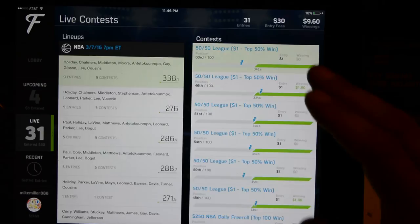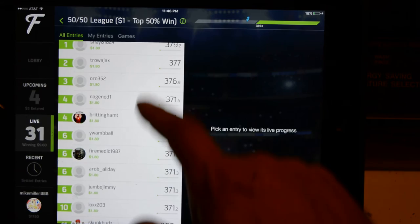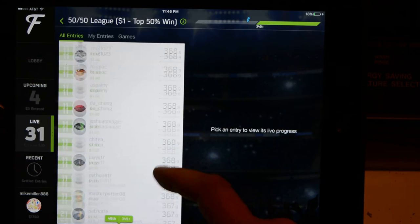The ones that are entered at the very end with someone that has an optimized lineup that someone gave to him, a 368. Let's look at that one. Look at how they're like in a single entry contest. They're all the same, different scores really, different names. 368.9. You got 11 entries, and this is a 100 entry contest. It fills the screen. 10 people have that entry.